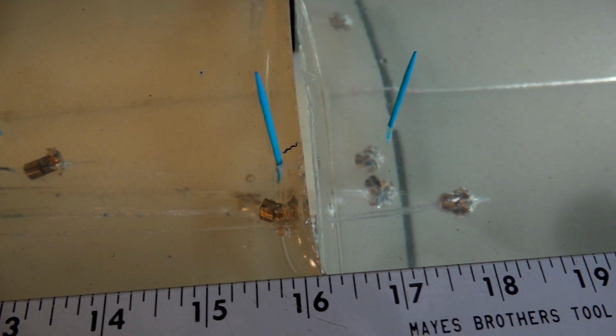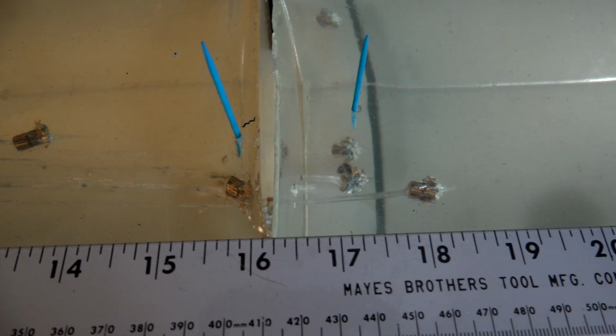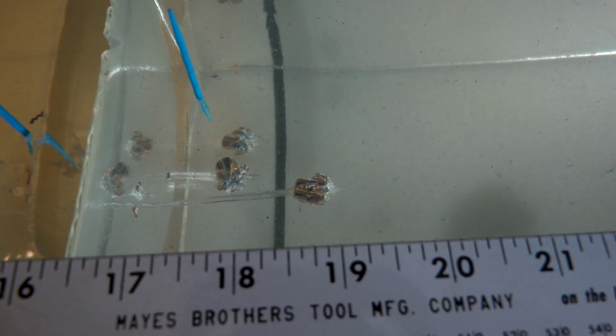Again, overall, we're coming in a little bit deeper average penetration, about 15 3/4 on 1 shot. We'll get approximate measurements: 17 on the other, and all the way up to 19 on this one.